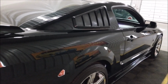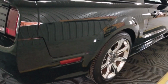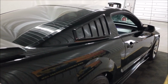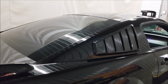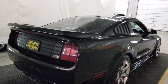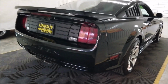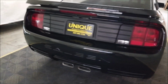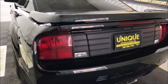The car is nice and straight, not full of dings, nicks, scratches. In the black, of course, you'll find a few imperfections here or there, but boy, I haven't seen much at all in this car. These rear window quarter treatments would also be after the fact. They would not have come from Saleen with those. Those would be double-sided tape if you didn't want them on. They would be removable. Come around to the rear end, center dump exhaust, rear fascia, rear wing, all Saleen items.